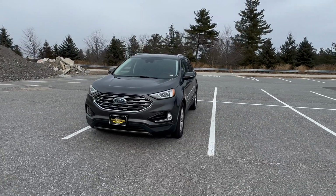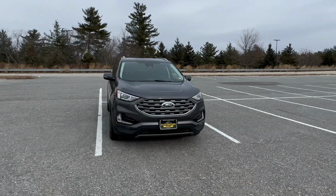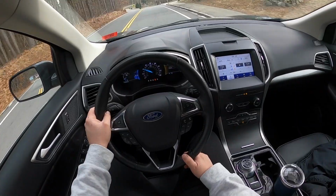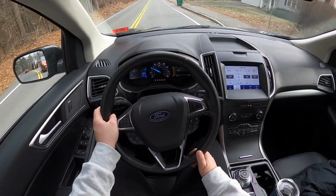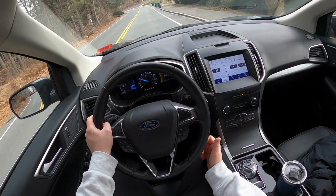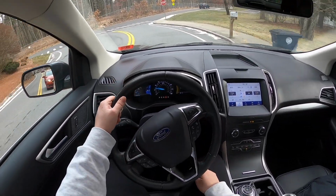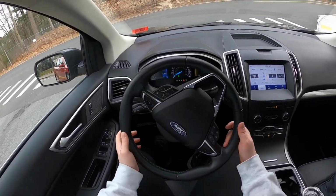So to conclude my thoughts on this 2020 Ford Edge SEL, I am very pleasantly surprised with the amount of options in here. I do feel like some of the buttons are a little lower quality than I might like, but the sound insulation is good, the ride quality is good, the steering's good, and yes, heated seats and steering wheel. Very nice for New England.